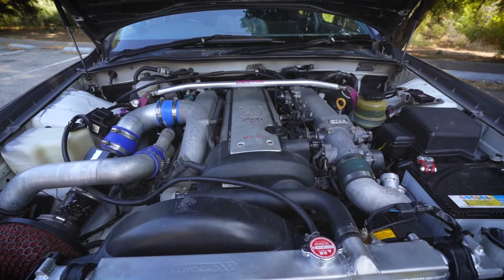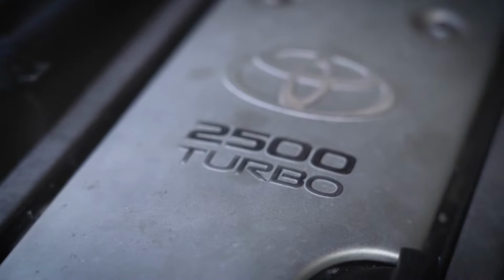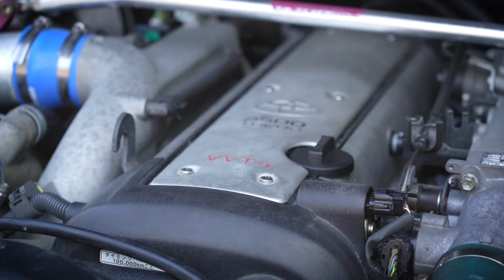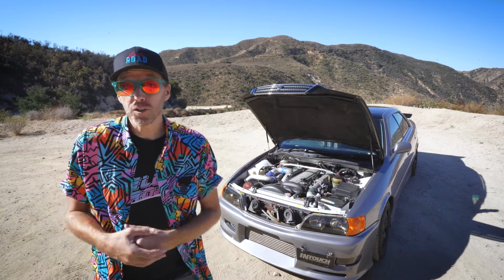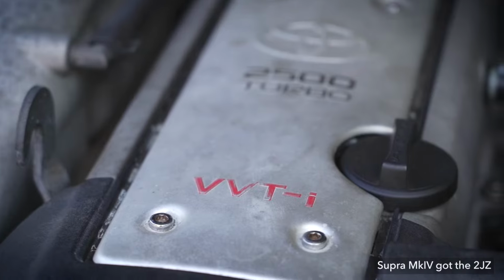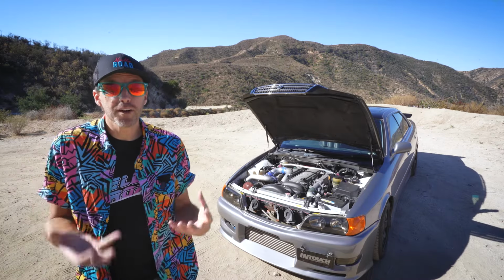It made about 280 horsepower from the factory, and some have said that Toyota's horsepower rating was likely conservative. It probably made a lot more. A lot of people love to call the JZX100 a four-door Supra. Yeah, the Supra got the turbocharged 1JZ GTE motor, but never got this 1JZ with variable valve timing. And the VVTi allows for a broader torque curve. It makes a fair amount more torque at lower RPMs. The Mark III Supra also had a twin turbo setup rather than the single turbo setup here.